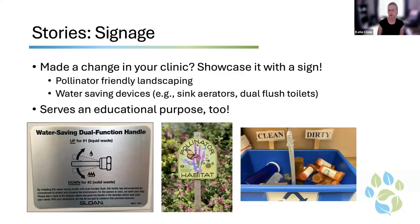So how do you share these stories? And, you know, in a busy clinic environment where you're already trying to make these changes and that's already a big task, now we're asking you to do another thing. Well, stories can be really simple. Stories can be shared through signage. So if you've made a change in your clinic, showcase it with a sign.